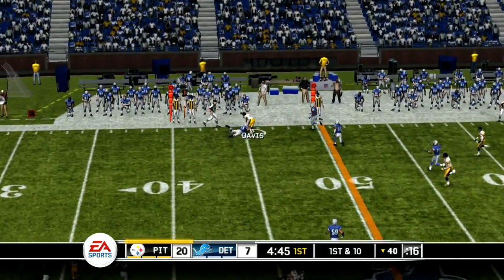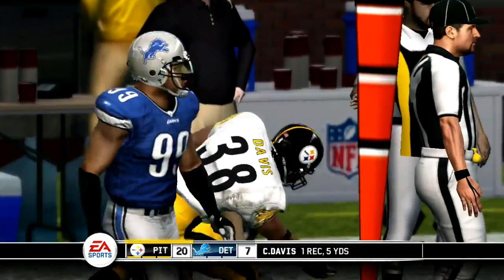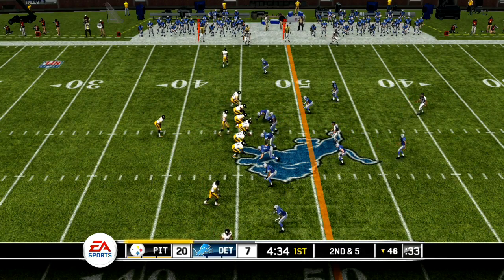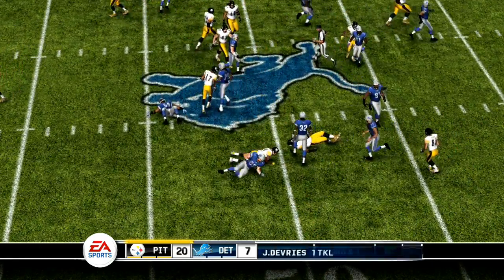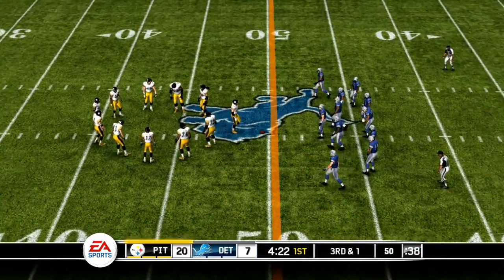Throws it short. There for the catch. Dwayne White makes the tackle. He'll take plays like that all day long. Here's the give. DeVries was there on the tackle. Parker gets about 4 yards on the play.